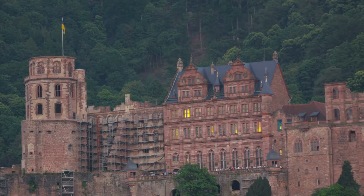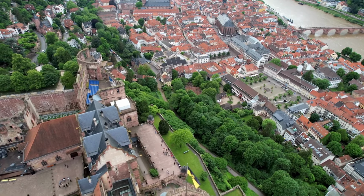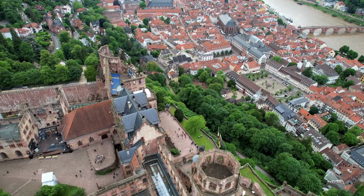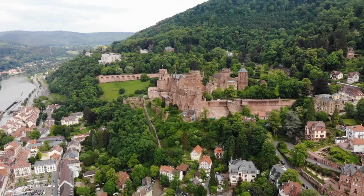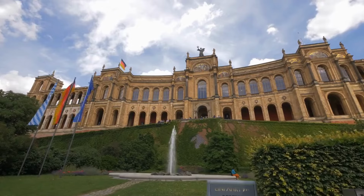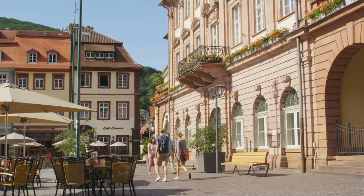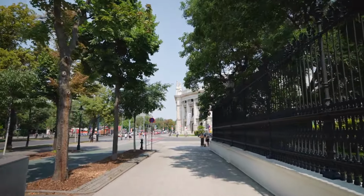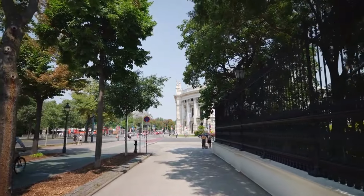Over the centuries, Heidelberg University has nurtured some of the brightest minds in academia and beyond. Notable alumni include Robert Bunsen, whose work in chemistry led to the invention of the Bunsen burner, and Max Weber, a pioneering sociologist. These figures, among many others, have left an indelible mark on their respective fields, cementing Heidelberg's reputation as a cradle of academic excellence.